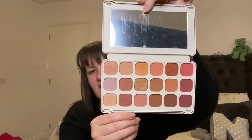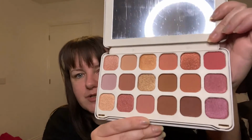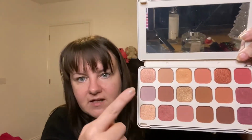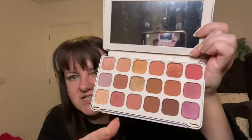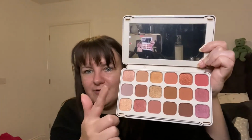And then there was a nudes one. So this is an 18 warm neutral tones eyeshadow palette. This is more like pinker, browny colours. But again, there's some great shimmers in here. Look at them. Look at that. Pretty. And then there's some neutral shades in there. Like, hello, you can see me.